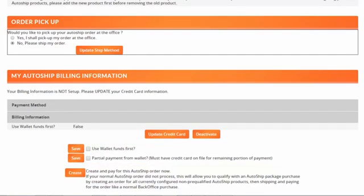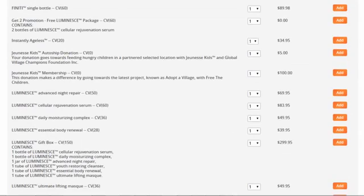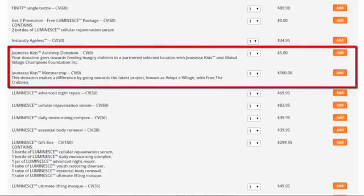Now, before we leave this, though, I want to scroll down and show you a few more things about your Autoship options. All of the products that we have at Jeunesse are available for Autoship, and there's a few other items in here that you might be interested in as well. There are 2 items that you can add to your Autoship for the Jeunesse Kids. You can make a donation. You can make a $5 or a multiple of $5 monthly donation to Jeunesse Kids, and you can make $100 or multiples of $100 donations as a Jeunesse Kids membership, which goes towards the latest project.